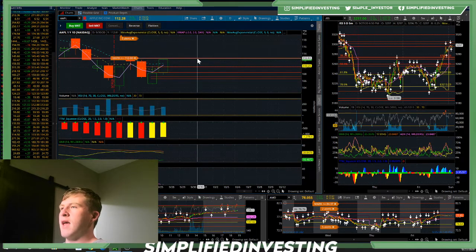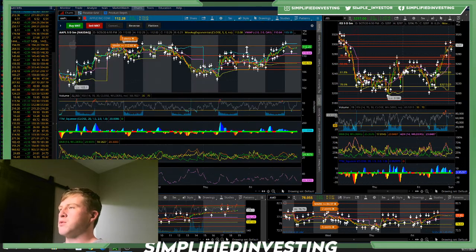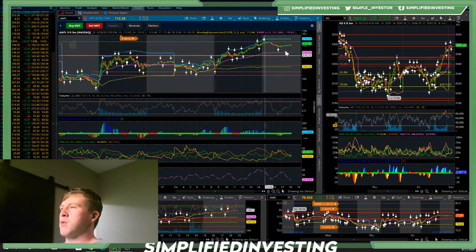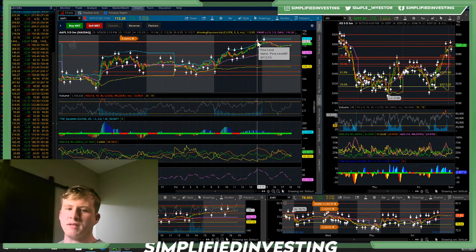Let's see if we can gap through 112.61 tomorrow here for a run. I will be watching this one for a scalp opportunity here. Again, above 112.61 here with a strong support at 110.16. This will be a play that we will be watching here as a team tomorrow if we can get a gap through of this 112.61 region.